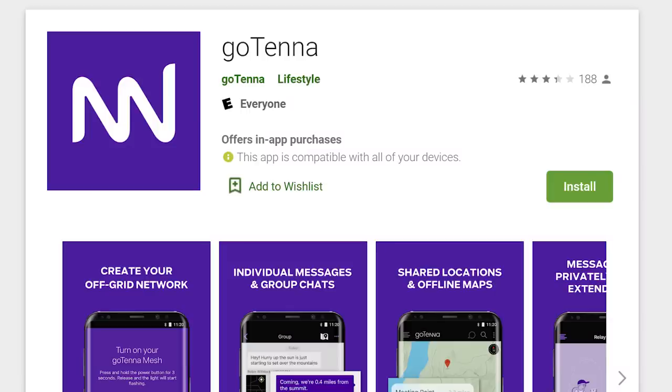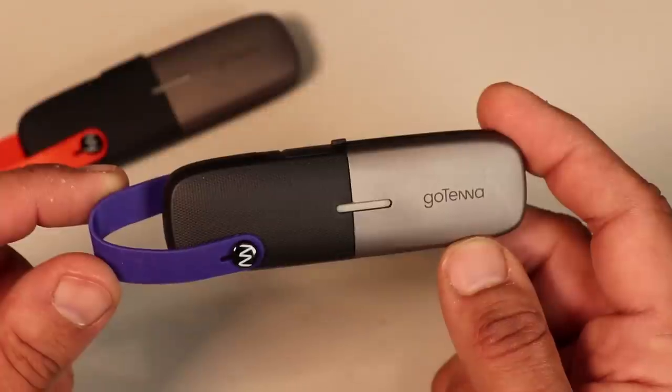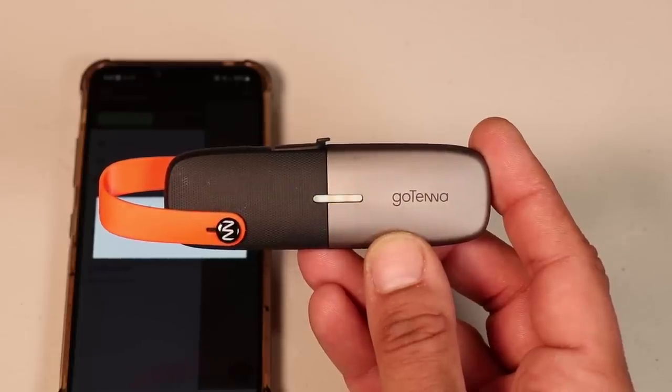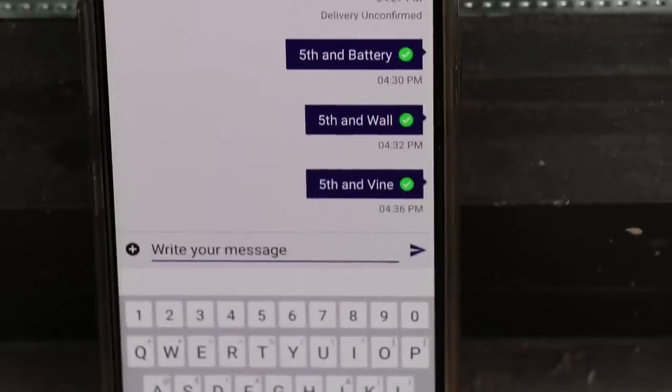Also for comms, I have the GoTenna app. This is for off-grid communication. I recently did a review video of the GoTenna Mesh, which I think is a very interesting option for off-grid communication using mesh networking. So GoTenna provides a robust, secure, decentralized communication network compatible with your phone.